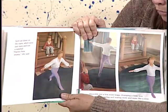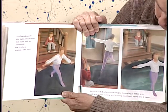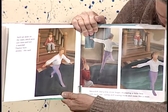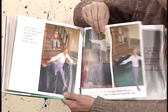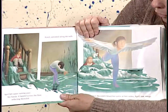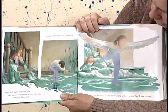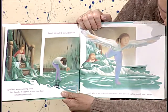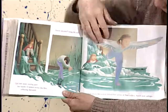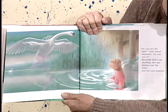April sat down on the stairs, which were just stairs and not a waterfall. "Practice here anyway," she said. Meredith did a few more leaps, thumping a little less with each one, sailing and soaring more and more like a swan. April felt water running past her hands. It lapped across the floor, reflecting Meredith. Reeds sprouted along the walls, and when Meredith lifted her arms at her sides, April saw wings. "Do you see the lake?" April asked Meredith. "Do you see it?"